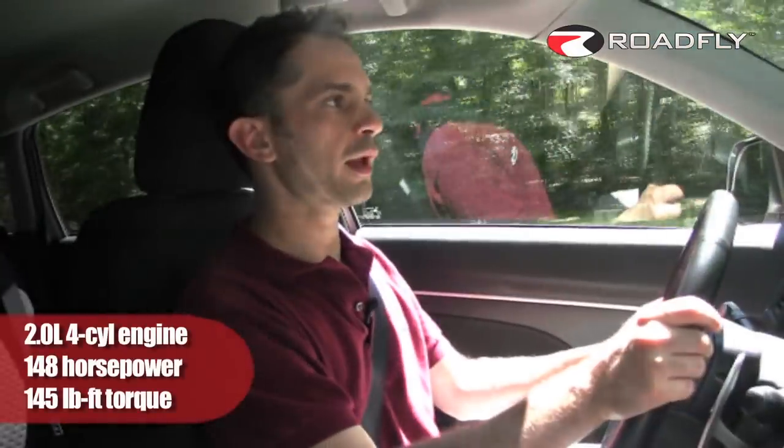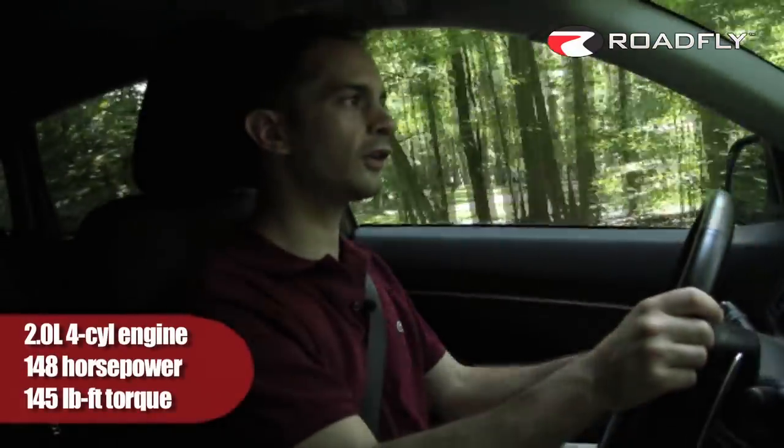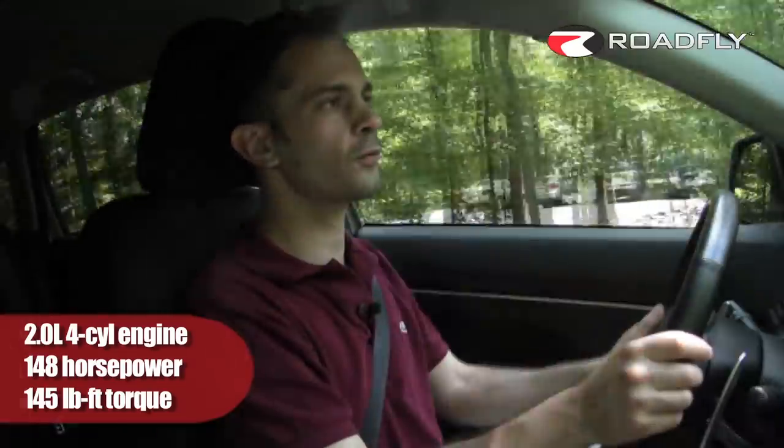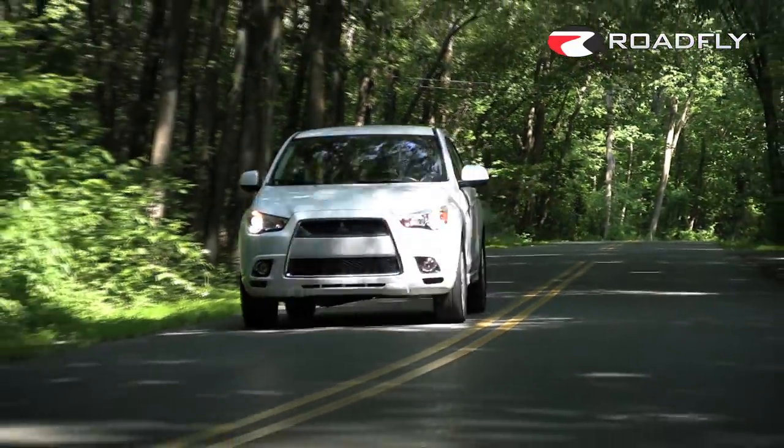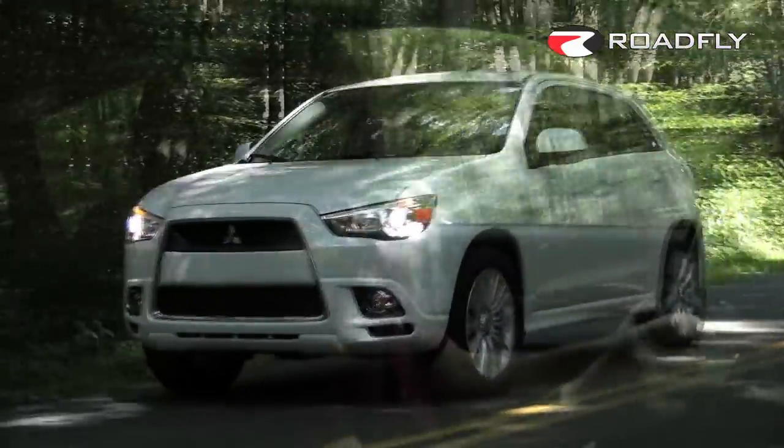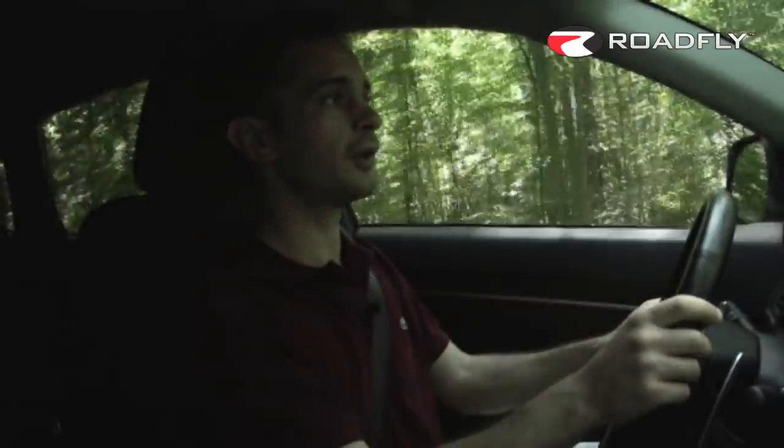Rather than the standard Outlander's 3-liter V6, this car has a 2-liter 4, making 148 horsepower at 6,000 RPM and 145 pound-feet of torque at 4,200 RPM. Given that it does weigh almost 3,100 pounds, this car ain't exactly fast. And if you want to keep moving at an efficient clip, you've got to manage your corner exits and your gear selections very well.